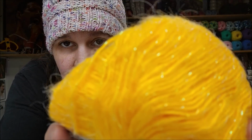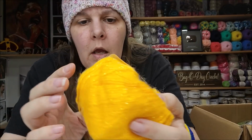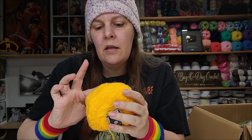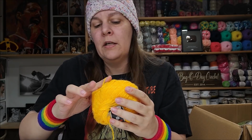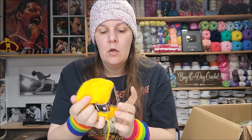When I hold it closer, that's the true color right there. It's a really pretty sunflower gold. The feel of it is actually very fine, and they classify it as a fingering number 1. I would say it's in between a 1 or a 2, but it would make a very pretty shawl.